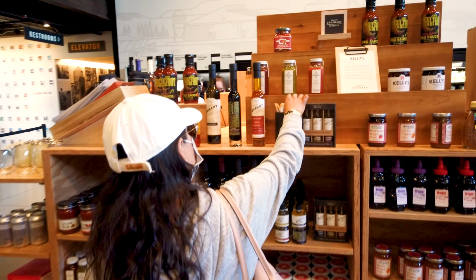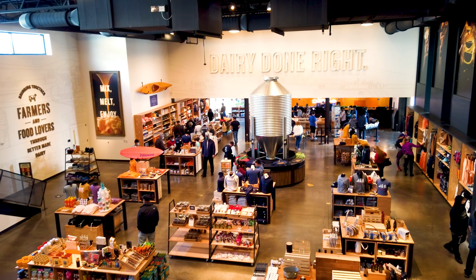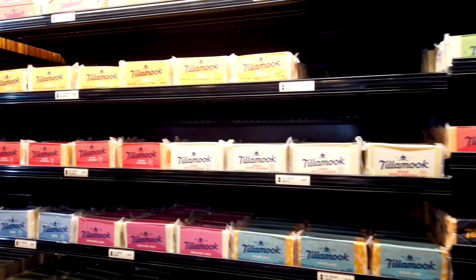So after you make your way through the self-guided tour, we ended up going shopping and just kind of taking a look at some of their retail shops that they wouldn't otherwise sell, at least in most local retailers.